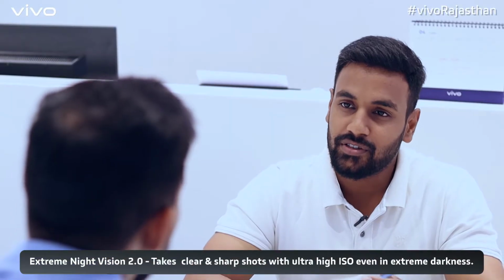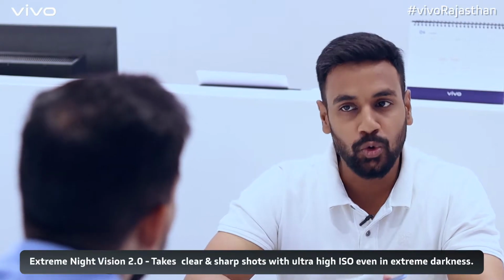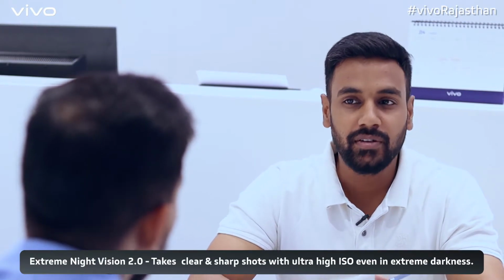Okay, so I'm sure this phone must have so many amazing features that you like. But what is that one feature which you love the most of X60? The most loved feature of this phone is extreme night vision 2.0, which gives you the amazing result in the night mode. So I am really excited to see that low light photography result. So if you could just show and let us explore the feature. Yeah, why not? Let's go.